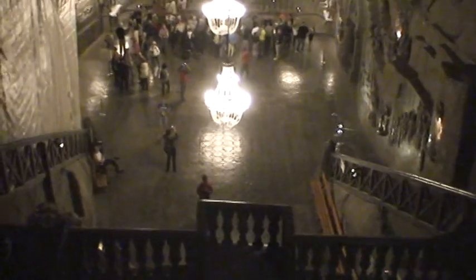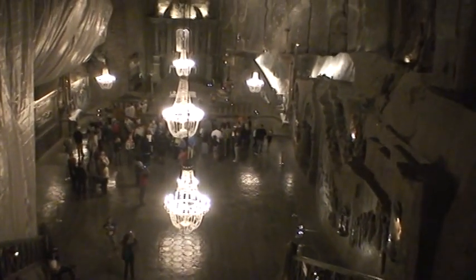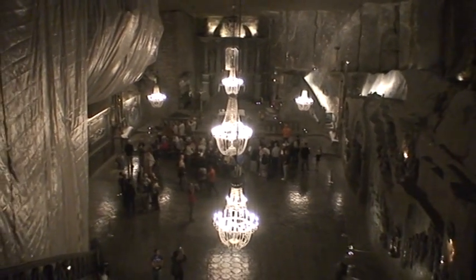Built by miners, those sculptures, those reliefs, they are works of Celtic sculptors. 1895, works in the chapel sculpted.